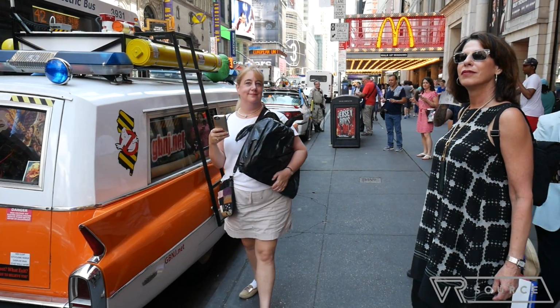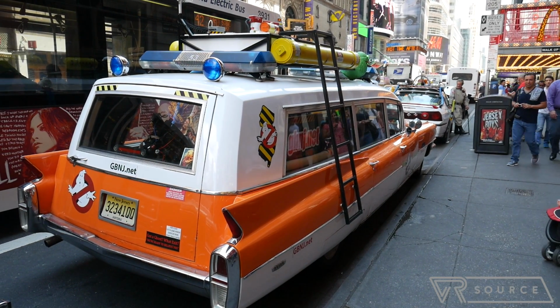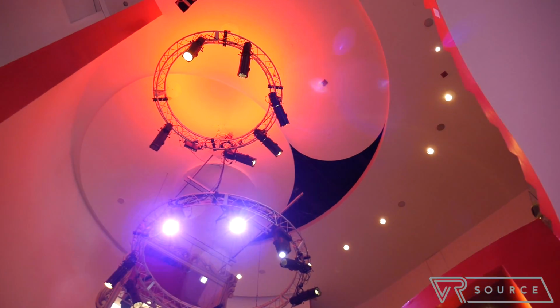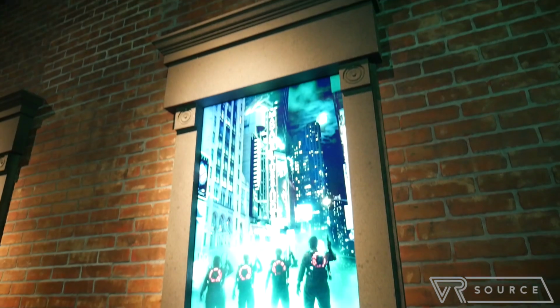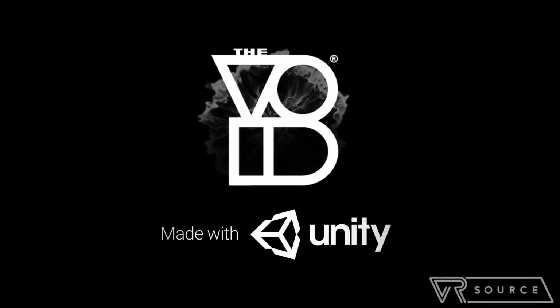We're really excited to be here today to launch the all-new Ghostbusters Experience and the world's first Ghostbusters Dimension hyper reality experience. The Ghostbusters Experience is included with your Madame Tussauds admission, which is $37 at the gate and as low as $29 online if you buy in advance. The Ghostbusters Dimension hyper reality experience is an upgrade you can purchase for an additional $20. It was a collaboration between Sony and The Void and Madame Tussauds to create the Ghostbusters Experience, and bring it to New York City.